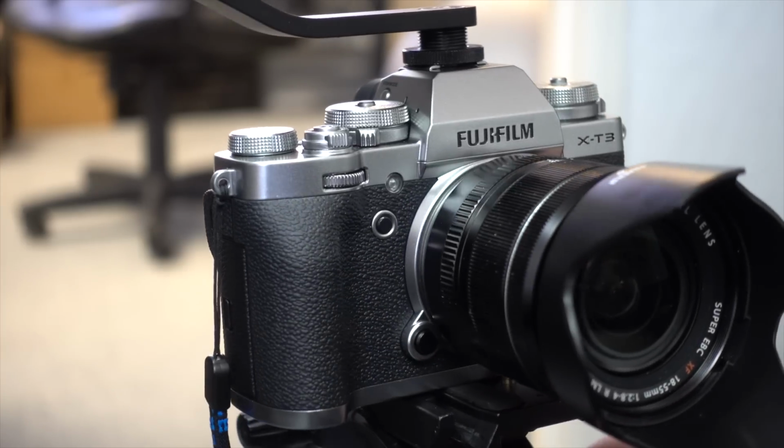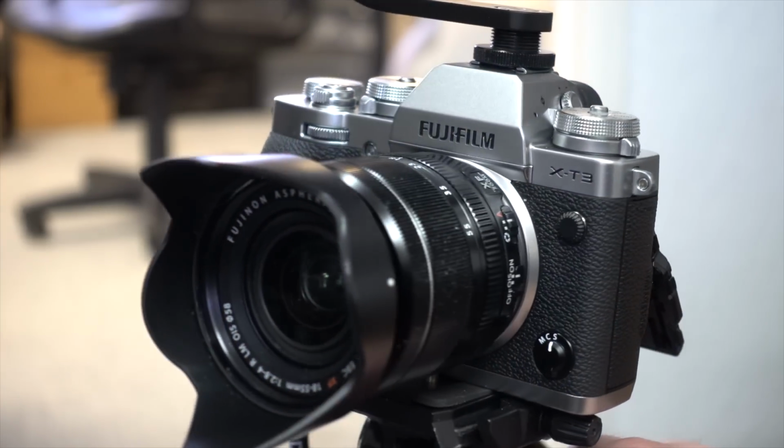Well, today we're taking a brief look at the new Fujifilm XT3. I purchased this, this week actually. I think it arrived Tuesday, so I've not had long to play with it. So I'm going to keep this fairly brief, hopefully. I've said that before, it never works out.